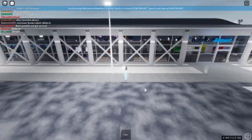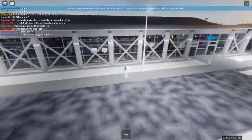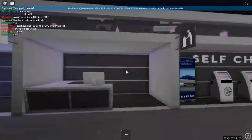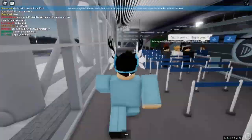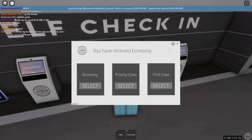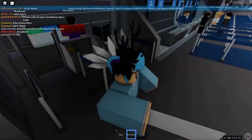So during this flight, we were using the Waterford Regional Airport. The exterior design is actually really nice. I could tell they're going for a modern aesthetic touch. Same thing with the interior, really nice. They also have manual and self check-in, so they have both options, and I highly approve of it. They also have a pretty nice security system.